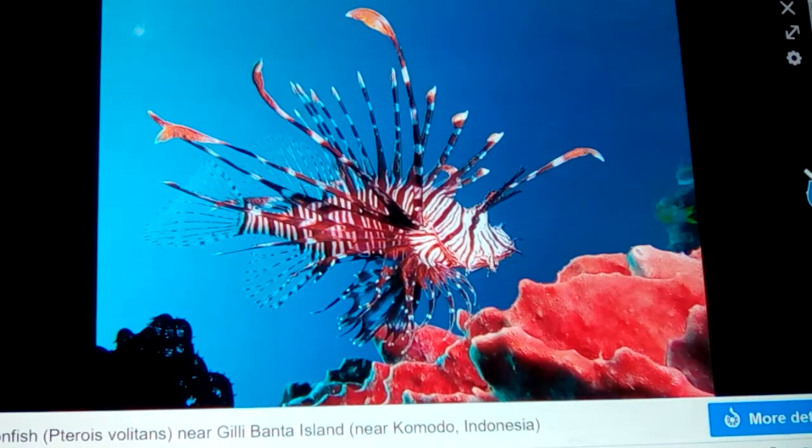They're poisonous, by the way, which is also one of the big draws of them. This is a picture taken from Gili Banta Island. It's a place near Komodo Island in Indonesia. A lot of people know about Komodo dragons and so on.